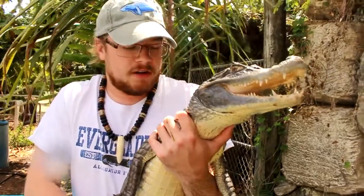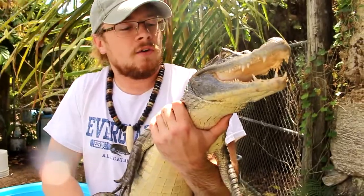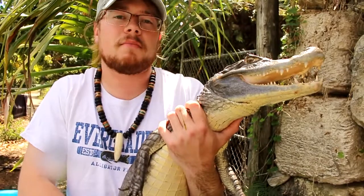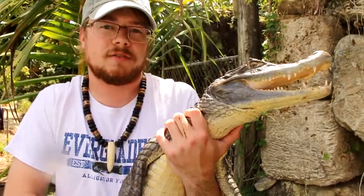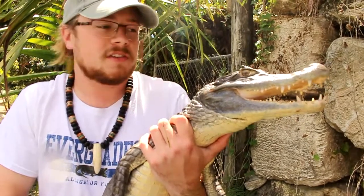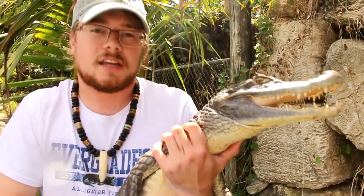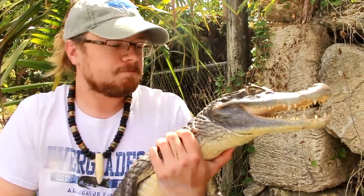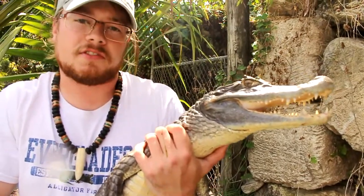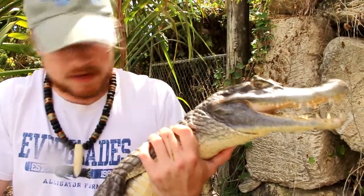Very cool, dude. So how old is he? He was actually wild caught. So you caught him from the wild? No, I didn't catch him. This is actually a member of the Everglades Outpost Wildlife Rescue, but he was entrusted to my care as a volunteer of the facility. This animal was brought in by one of the trappers that catches crocodilians. They brought him here about 2 years ago, and I've been taking care of him ever since. He was about 2 foot, and now he's almost 4 foot. Quite a big difference in size.